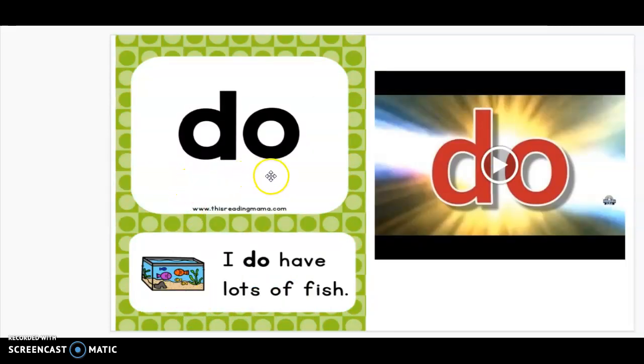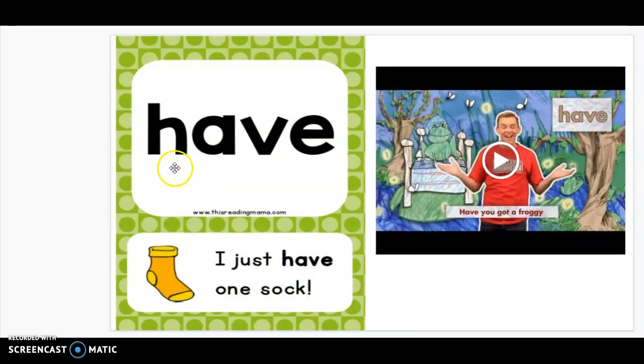Do. D-O. Do. I do have lots of fish. Now you read. Have. Here's another rule breaker. H-A-V-E. Have. It looks like that silent E at the end should not even be there, but it is. Let's read the sentence. I just have one sock. Now you try. Good job.